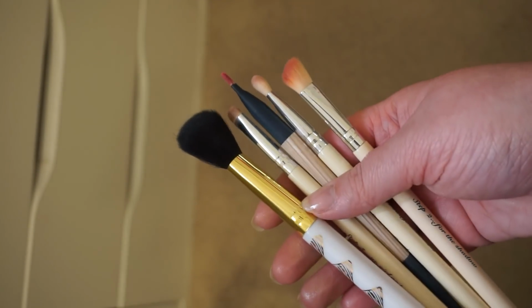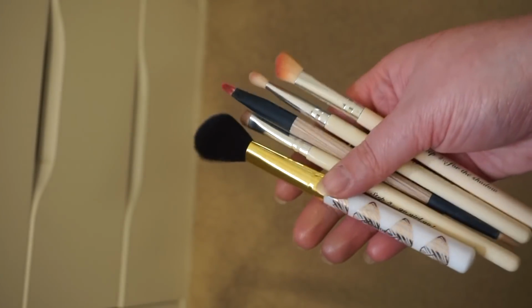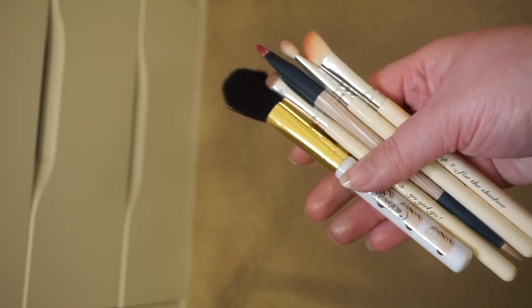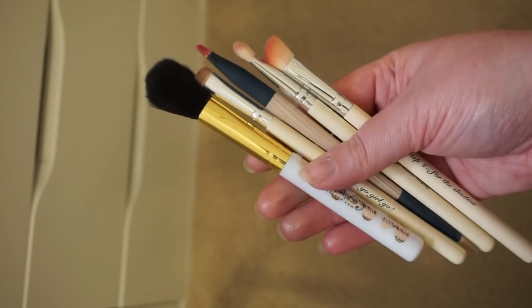These vintage brushes were just really rough and uneven. I got these in my BoxyCharm. I think I just unfortunately got a bad batch, because they really were not good, and the bristles were so uneven, kind of crazy. So I'm just going to get rid of these brushes.